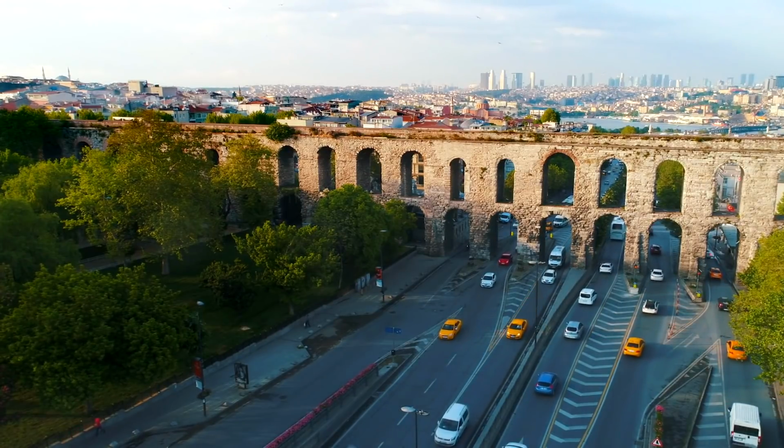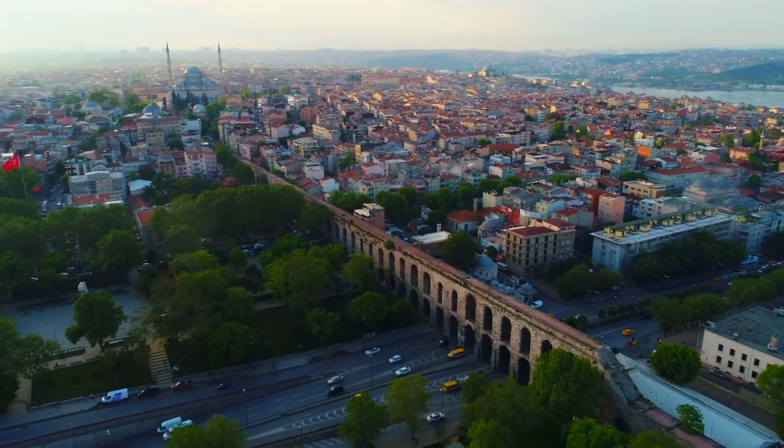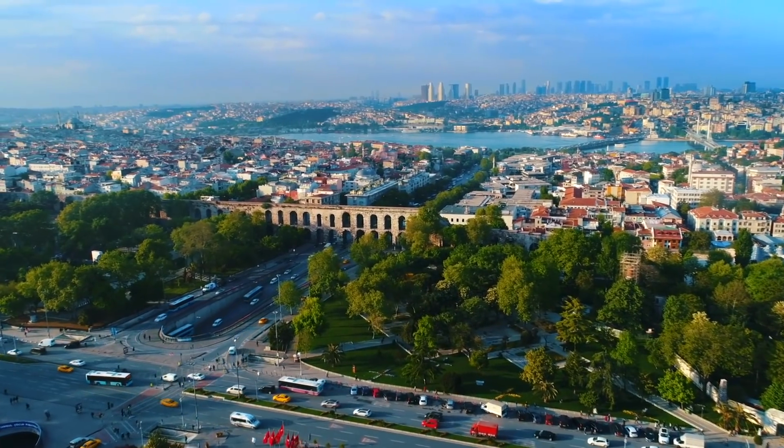It was functional for centuries, used by both the Byzantines and the Ottomans, and carried countless amounts of water over its lifespan. Today, it's one of the city's most recognizable tourist attractions.